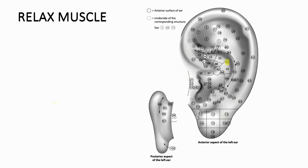Relax muscle, an auricular point that literally does what its name suggests and relaxes the patient's muscles. This can be beneficial for patients who are struggling to unwind and really enjoy the treatment. Relaxed muscle is an important point for relieving pain.